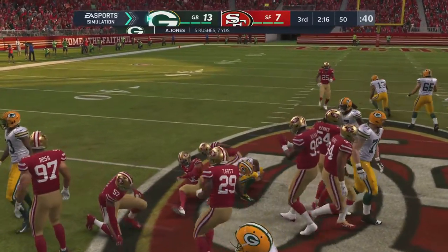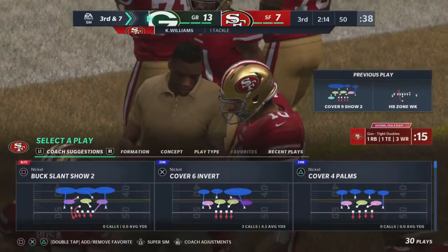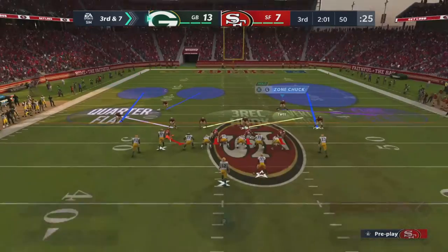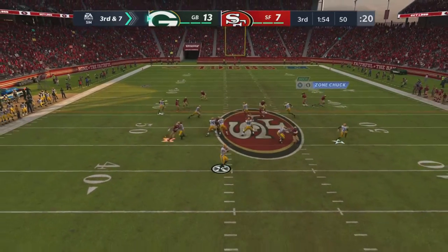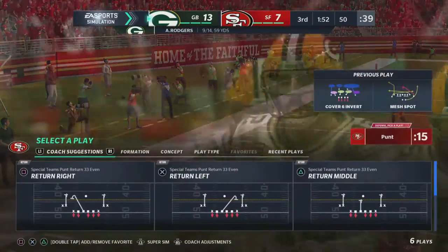And he works his way forward for about four up to the midfield stripe. Well, they're hoping that the second half is better for him than the first half. They've got to find a way to get him going. He's a big part of their offense. 49ers have an extra defensive back on the field. A nickel set for third down. From midfield, here's Rodgers. And that will be incomplete.